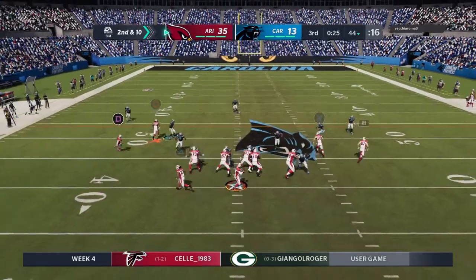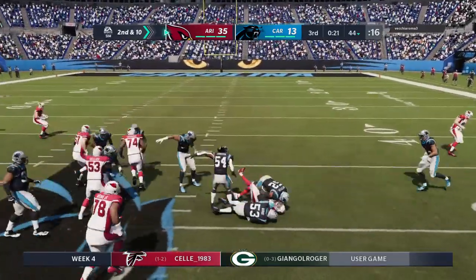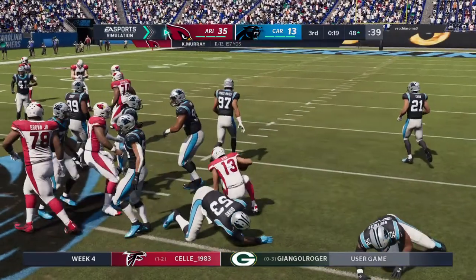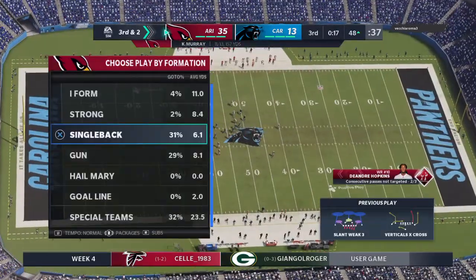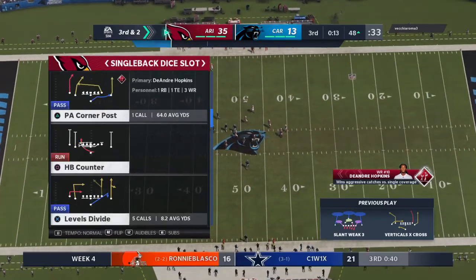Throwing again. Murray. That's going to be caught by Kirk. That'll leave them with a 3rd and 2 coming up. They got 8 yards there. A gain of 8 yards. And it's 3rd down.